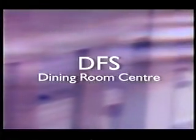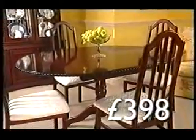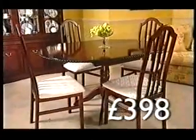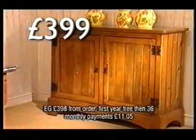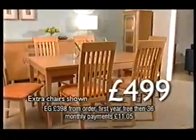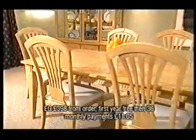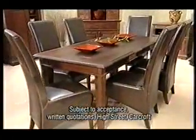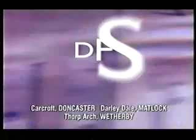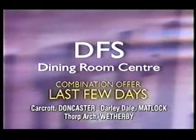The DFS Dining Room Centre for choice, quality and style. Take this extending dining table and four chairs for only $398. This sideboard is stunning value at just $399. And this glass inlaid dining table and four chairs is just $499. All this with 4 years free credit and nothing to pay for a year on everything. But hurry, it's the last few days at the DFS Dining Room Centre, Carcroft, Derby Dale and Thorpe Arch.